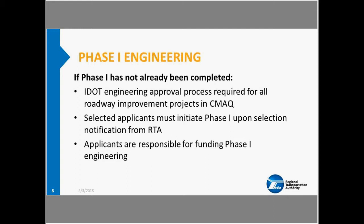Additionally, I should explain, phase one is required for practically all of these types of projects to be eligible for CMAQ funding. So even if improvements are being proposed on a local roadway that's not under IDOT jurisdiction, you are still required to follow IDOT's engineering approval process because CMAQ funds flow through that agency. So for all roadway improvements, you have to follow that IDOT process. It's a different process if it's a direct improvement to a transit station. In that case, the funds come through FTA, and that's a different process.